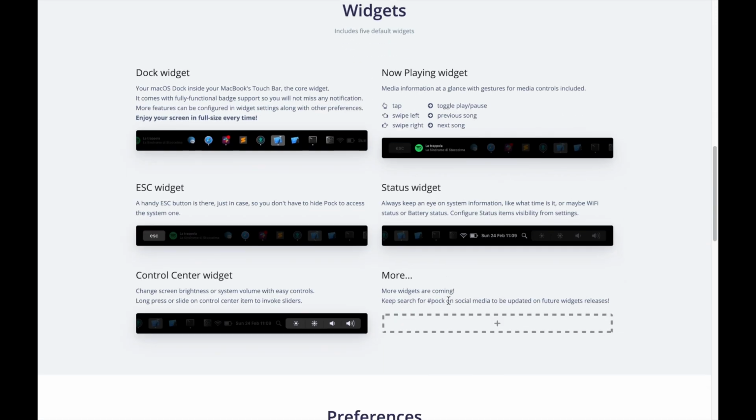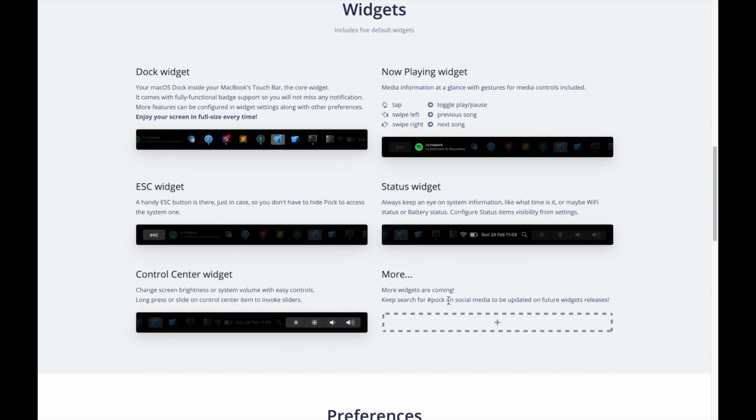So here are some of the different options that you can do, where you can have a now playing widget, so you can have Spotify show you what you're currently listening to.